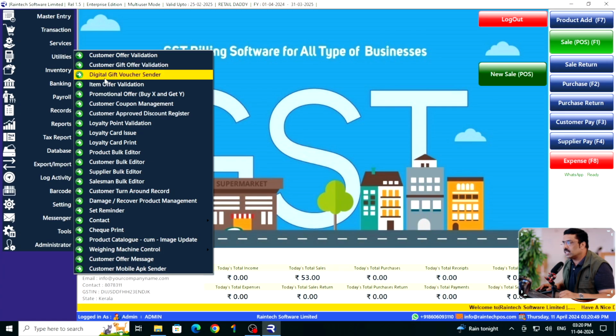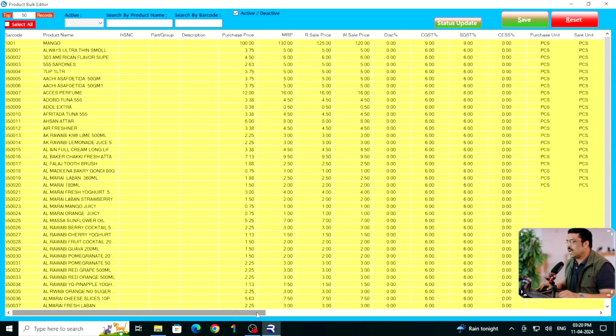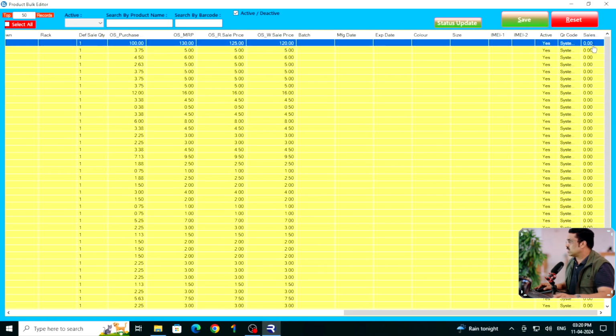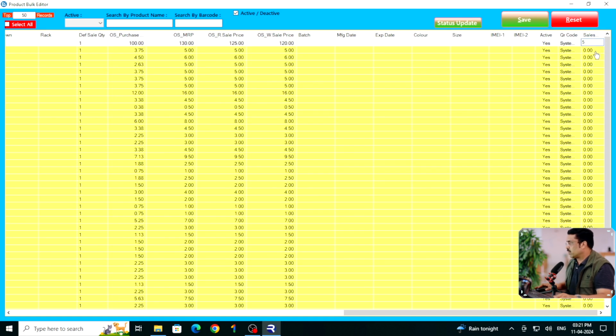In the utilities, here you can go to the product bulk editor. At the end, you can mention the salesman commission over here. For example, 5% commission for this product, 10% commission for this product, 15% for this product, and you can just save it.